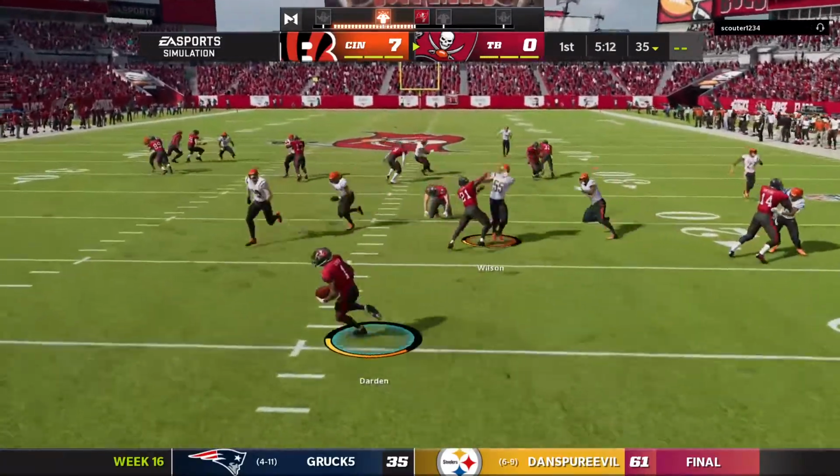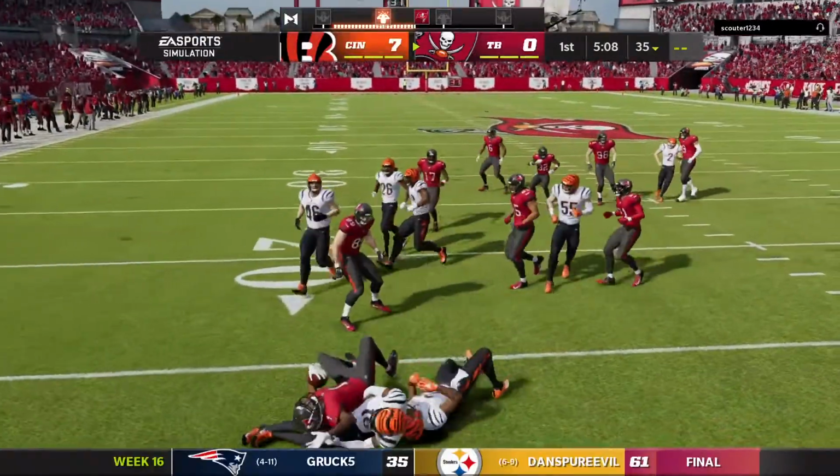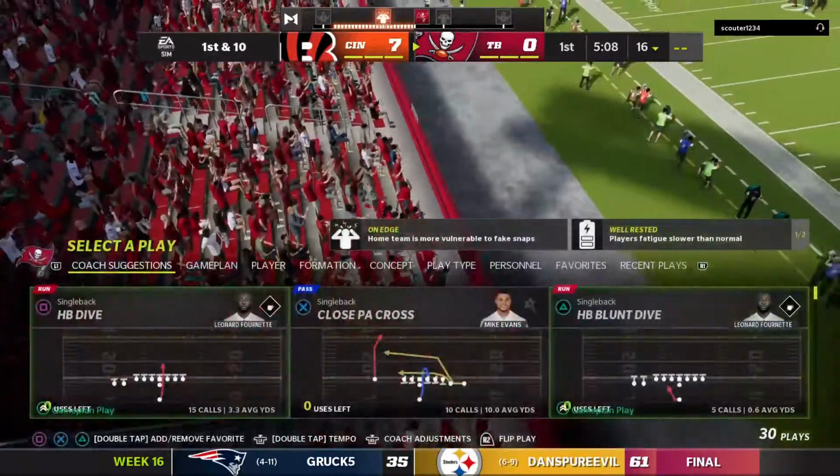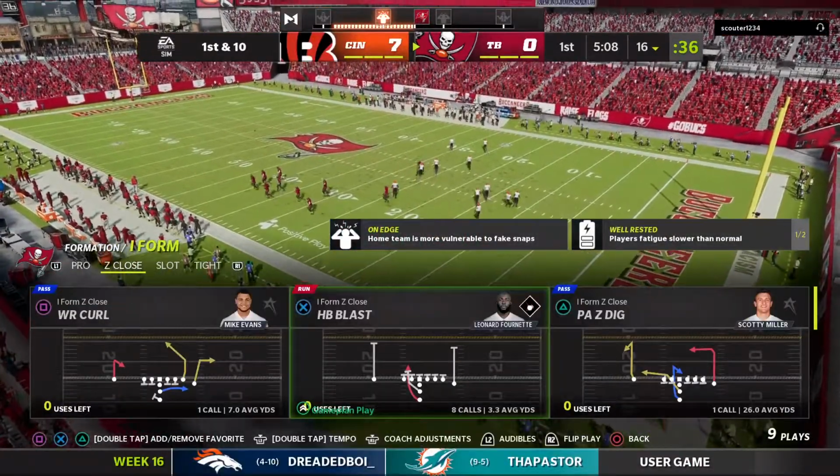He will return this from deep in the end zone. And in hindsight, probably should have taken a knee as he only gets this out to the 16-yard line.